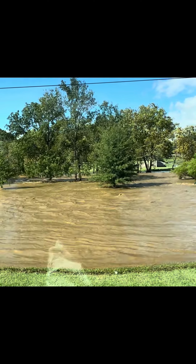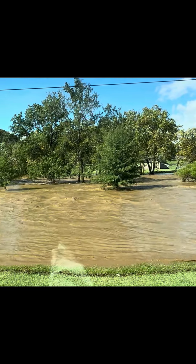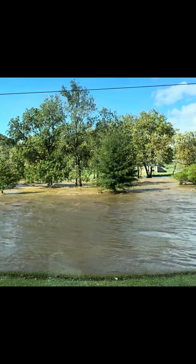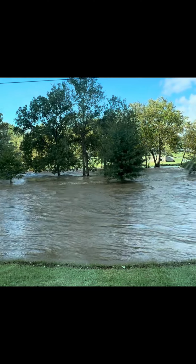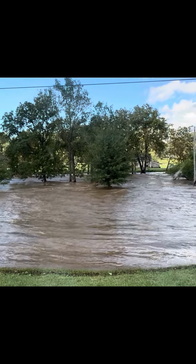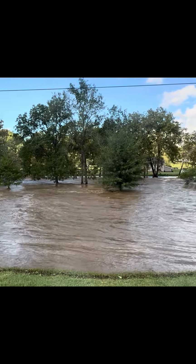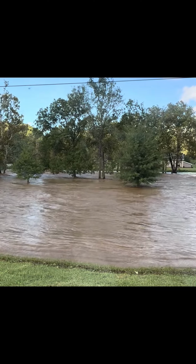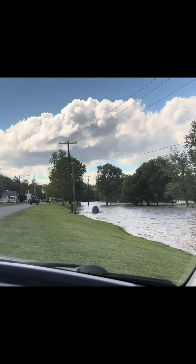This is the river that we go tubing down in the summer, and usually the water is maybe knee deep in places. It's never really deep, but I can just imagine this water out in the middle of that river is probably at least, I'm gonna guess, 10 or 12 foot deep at this point. There goes something down through there. I don't know what it is, but it's definitely not a day to be on the river, for sure. And the water is still rising, y'all, so just thought y'all might be interested in seeing kind of what we're dealing with here in Northeast Tennessee.